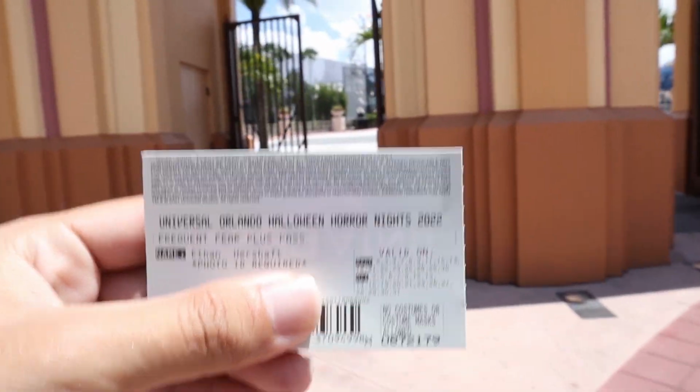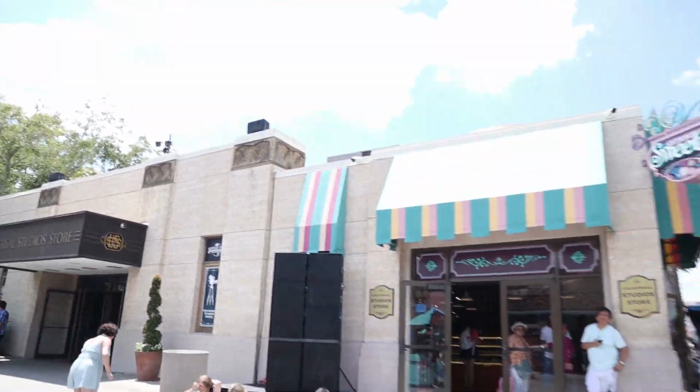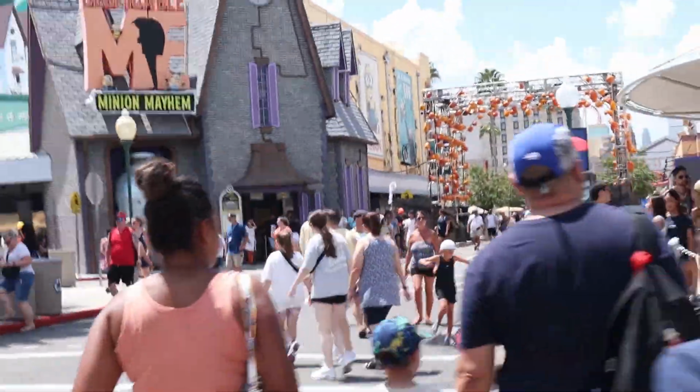So we just got our Frequent Fear Plus pass for Horror Nights, and yeah. As we enter the park, we have some setup for the opening ceremonies. As you can see, we have speakers here, some lighting up here. We might even get pyro like last year. Yes, we have a Horror Nights zone over there, the Horrors of Halloween. We will cover that very soon.